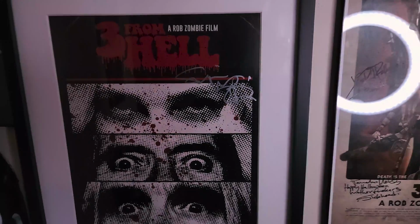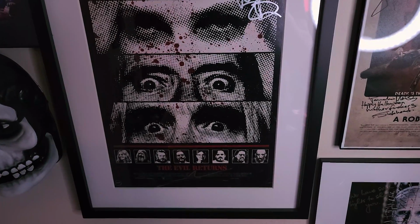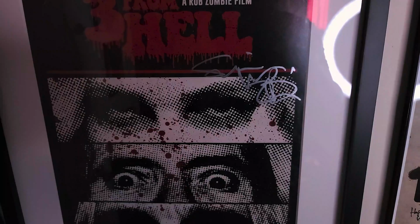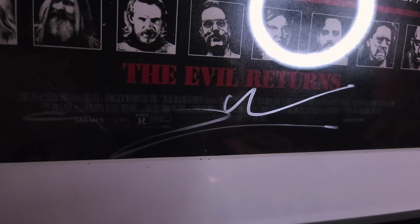Another great piece I have here is the 3 from Hell. It might be 16x20, this print, if I remember correctly. But it's signed by Sheri Moon Zombie and Rob Zombie. If you could see the Rob Zombie one down here, it is a little more difficult to see. There we go.